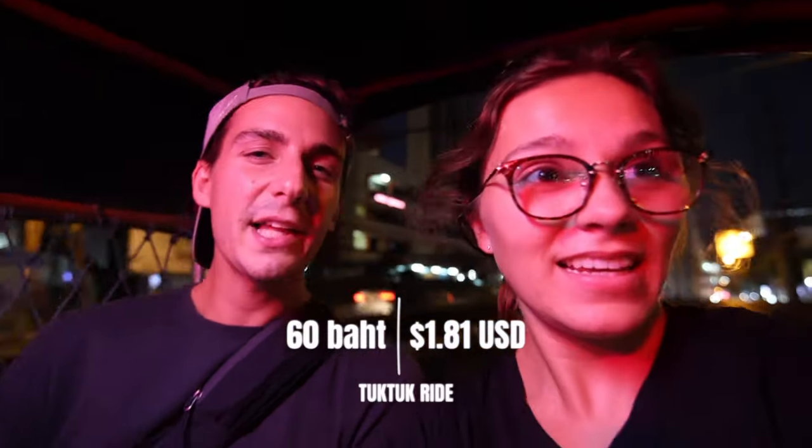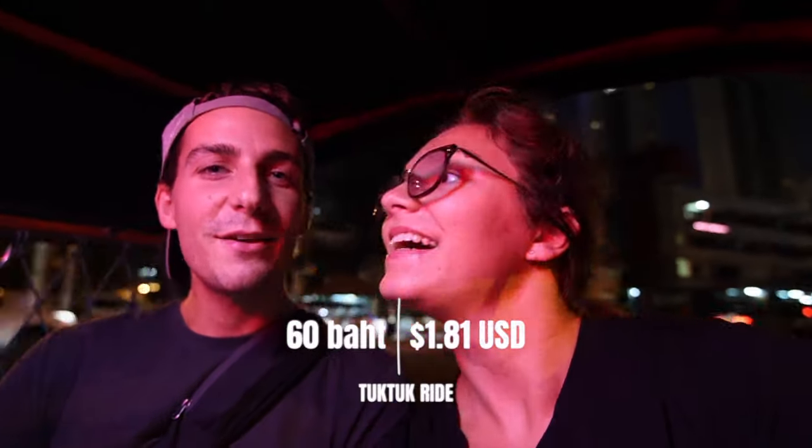They'll say a really high price at first. Just go low ball, and then you'll meet somewhere in the middle. Right. So we're paying 60 baht for about a kilometer, but we just needed to show you one of the most popular forms of transportation here. Right, and they're actually kind of fun to ride in.